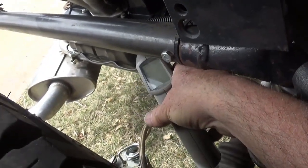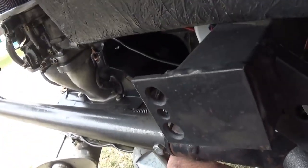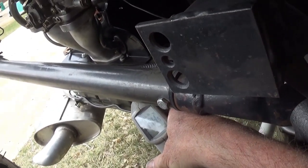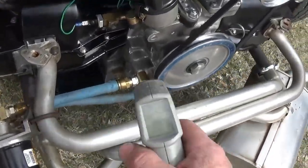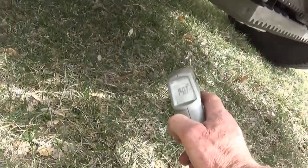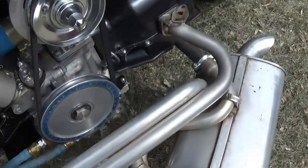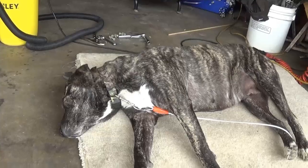I can't see the dot. What's the numbers? 194? I must have been on it. And it's the same on the other side. The oil sump temperature is 150, and the add-on 1.5 quart is 148. And this side of the block, 165.